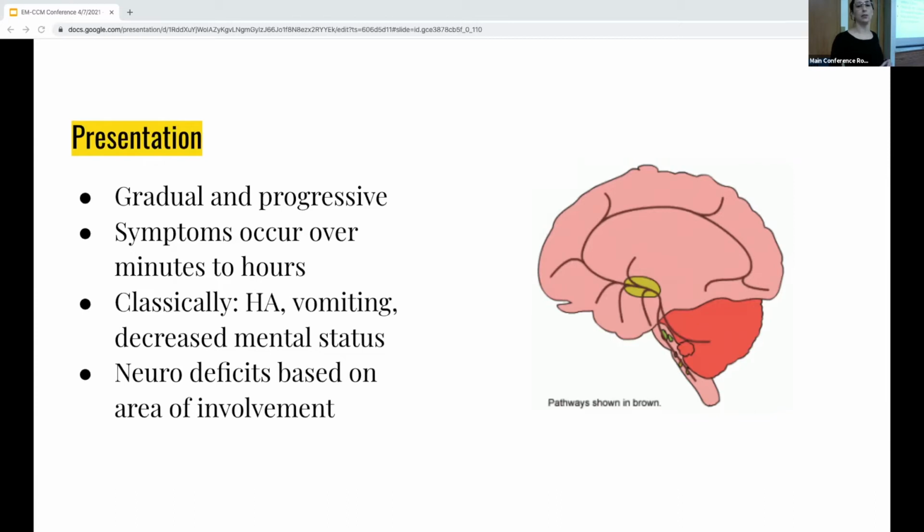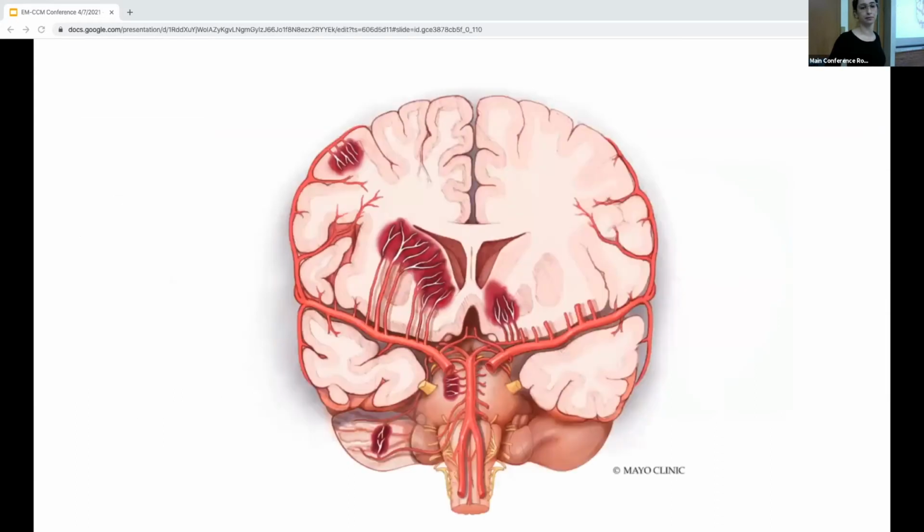Of note, stupor and coma are generally a very bad prognostic indicator, but if the patient's reticular activating system is what is being affected by this hemorrhage, you have disrupted their wakefulness, and so when the blood is absorbed or evacuated, they can actually have near complete resolution of symptoms.